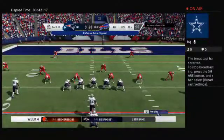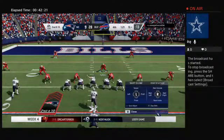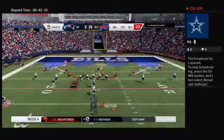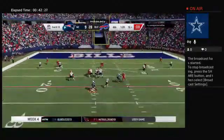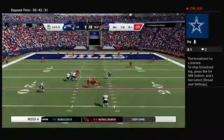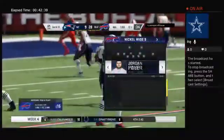Brady's incompletion on first down leads to a 2nd and 10. To throw again. Brady. And he's going to be taken down, sacked back around the 18-yard line. The veteran Jerry Hughes drops the hammer in the backfield.